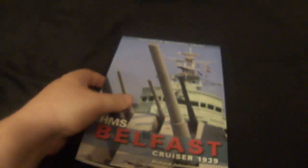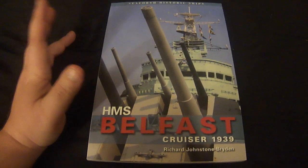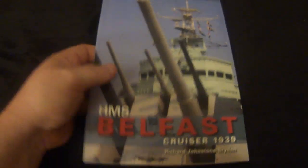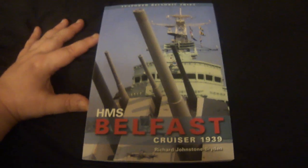So yeah. What did I think about this book? It was absolutely a pretty interesting little read. It took me a couple of hours, 2.5, 3 hours to read this book. Because like I said, most of your reading was in the introduction that explained the ship's history. And mainly it was just all pictures with a lot of great captions that explain more detail about this magnificent ship.